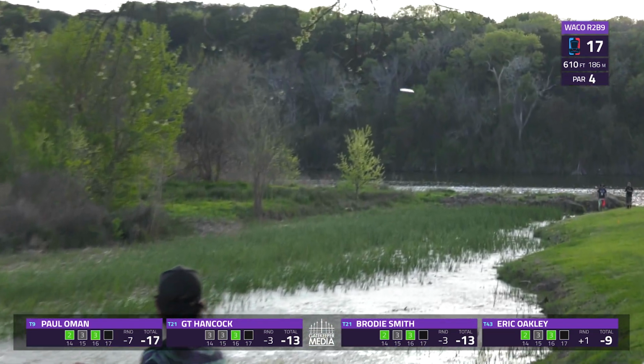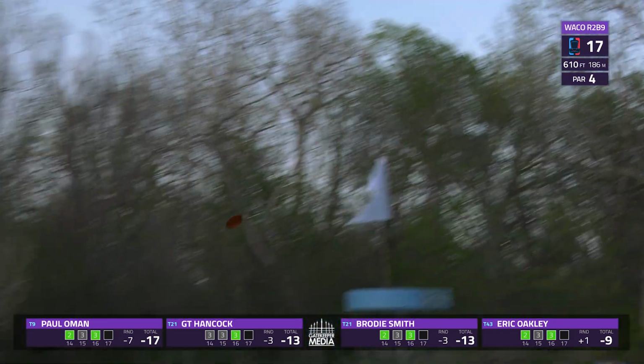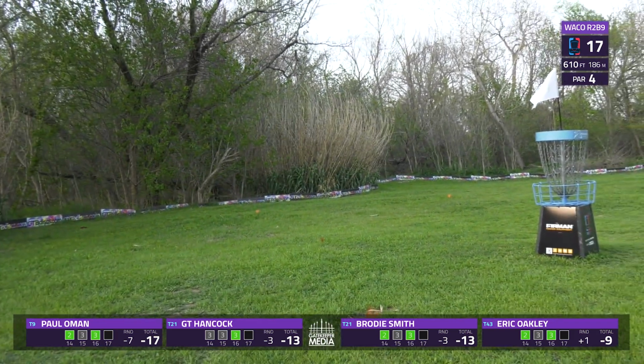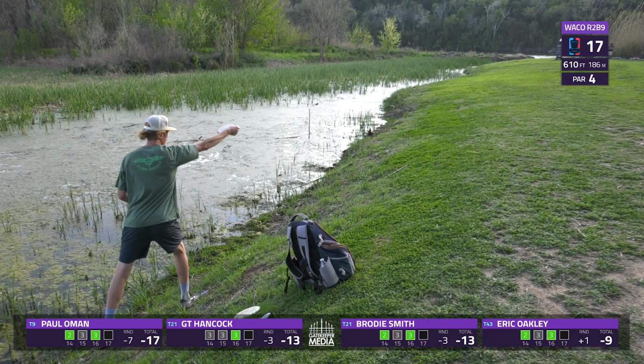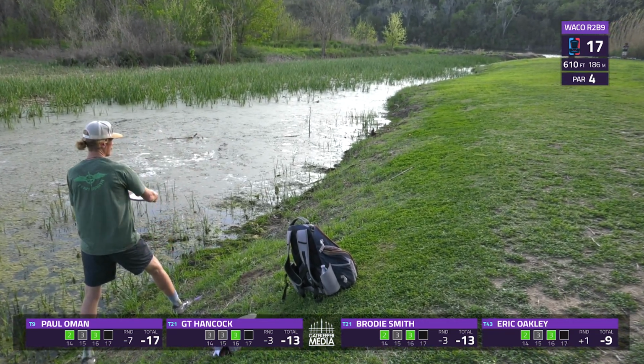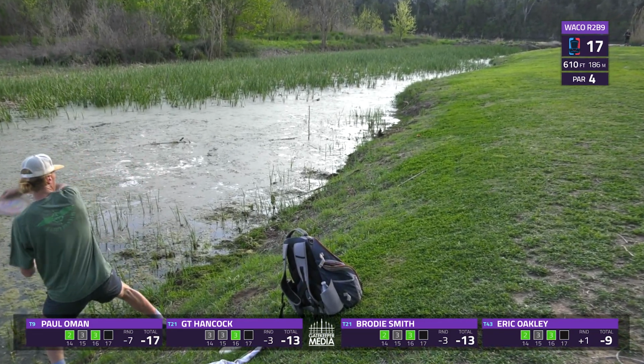Yeah, you see Eric looking at the water. He's not looking at the basket. He is trying to ensure that he trusts his disc out over the water and still not quite able to get it wide enough. It's a very difficult thing to do. Mentally, more than physically.